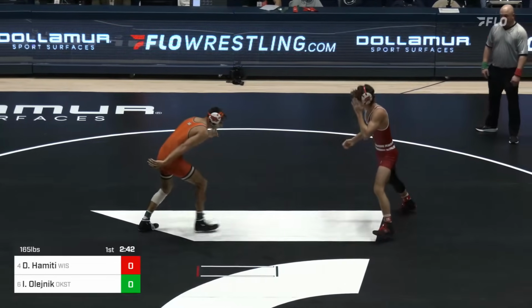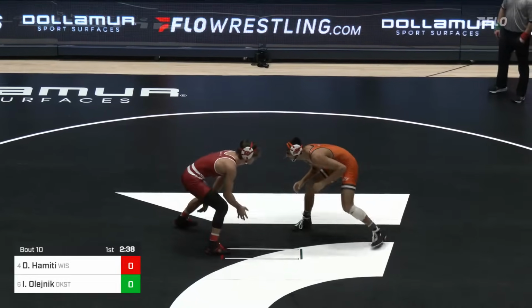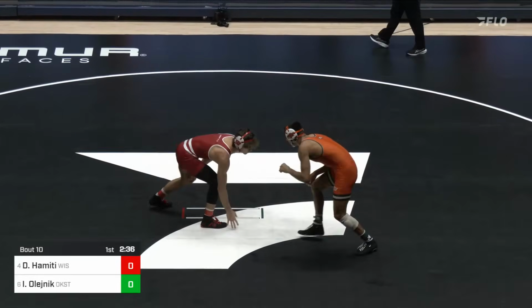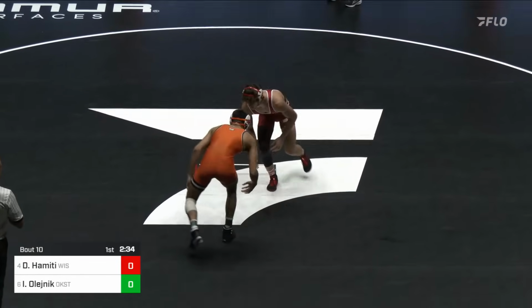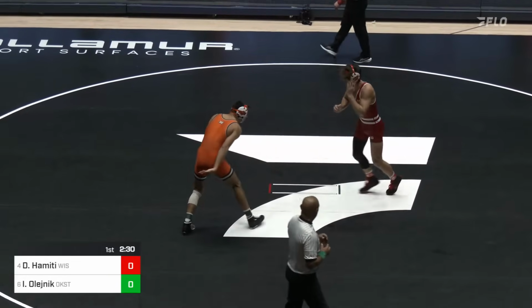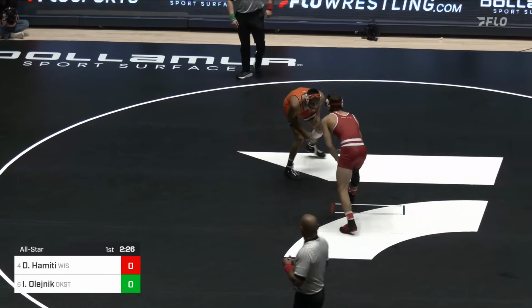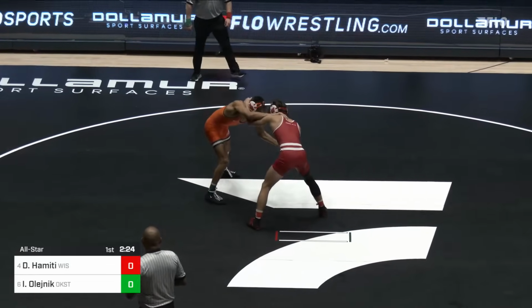Meanwhile, Izzak Olejnik, a transfer from NIU to Oklahoma State. Great from the top position, really good in the scrambles. Was a bit of a surprise All-American when he upset Carson Hartzell of Ohio State in the round of 12. Did so with a really tough ride. We'll see if the mat plays a factor. A little history here, but it's been on Dean Hamiti's side so far.